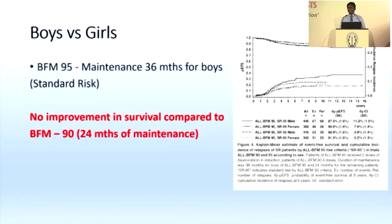In the BFM95, the boys were given 36 months, or 3 years, of maintenance chemotherapy, the increased duration. The idea was that the most beneficial would be for the patients who have less intense initial induction chemotherapy, that is the standard risk patients. However, this question was not randomized in the BFM95. But when you compare that with the historical cohorts of BFM90, where boys were given only 2 years of maintenance chemotherapy, there wasn't a survival benefit of giving an additional year of chemotherapy.